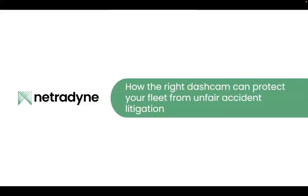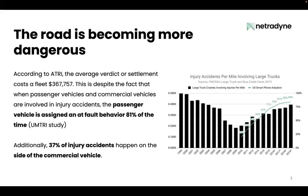In this video, we're going to look at how the right dash cam can protect your fleet from unfair accident litigation. But first, let's start with the why. The road is becoming more dangerous.